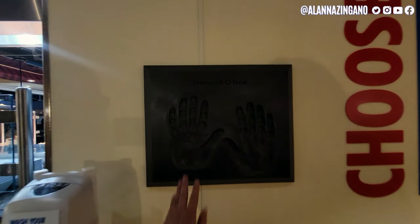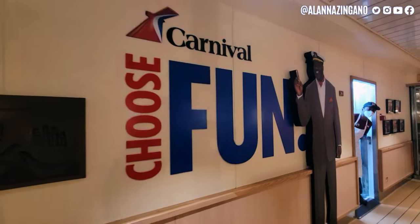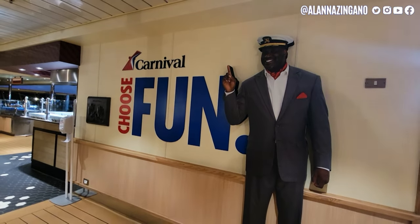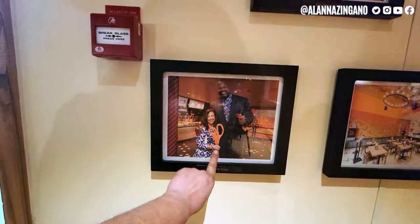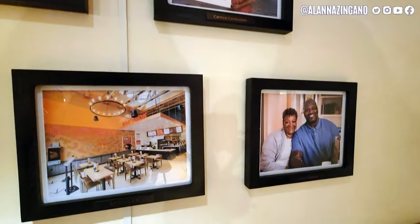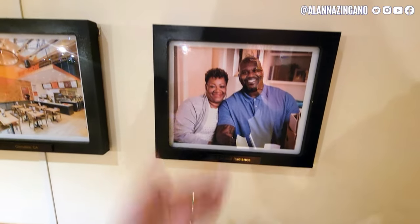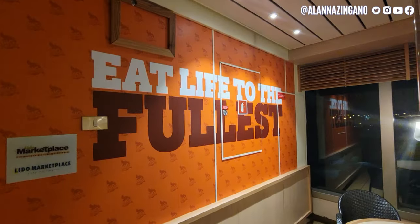This is incredible. Look at Shack's hands. How fun is that? And there's our life-size Shack. Here's some pictures of him. Guess what? This was on Mardi Gras. I was there. How fun. Las Vegas. See you on Carnival Celebration. Amazing. And there is his mama, Carnival Radiance. So she is going to be the godmother. This one is in Glendale, California. Eat life to the fullest.